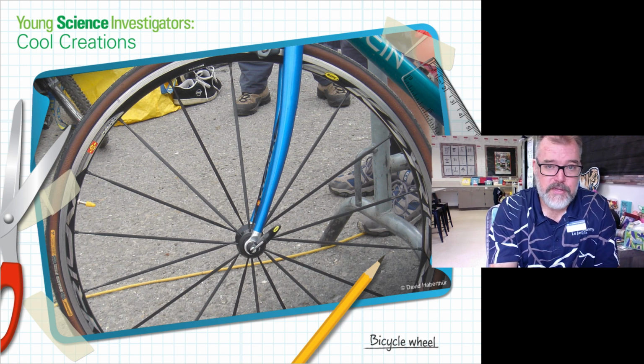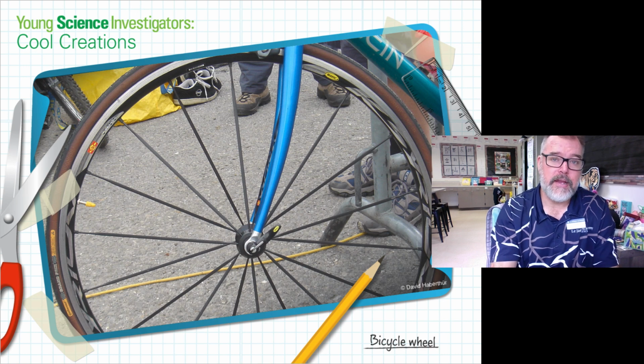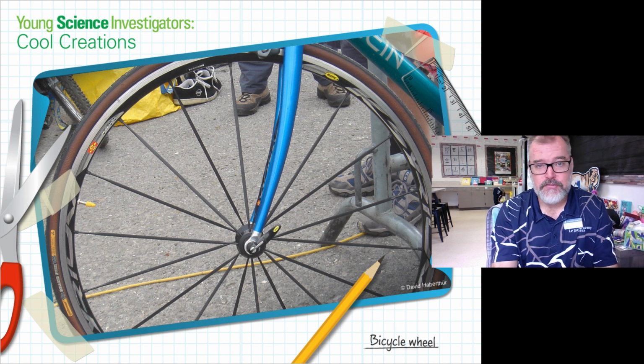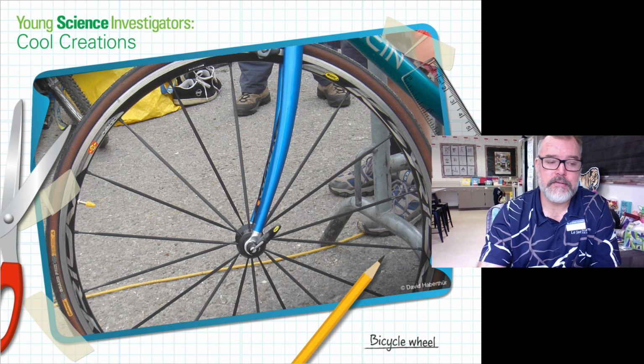Not only does it reduce the amount of weight, but it also gives it more mobility. You'd want to have more mobility in a bike because you need to be able to turn faster or get in and out of other places faster.